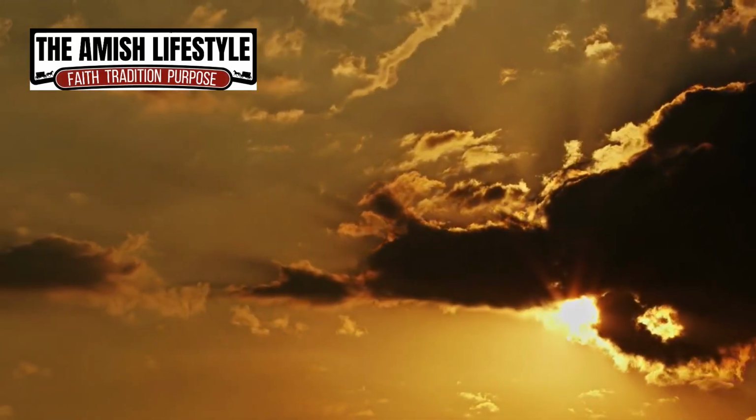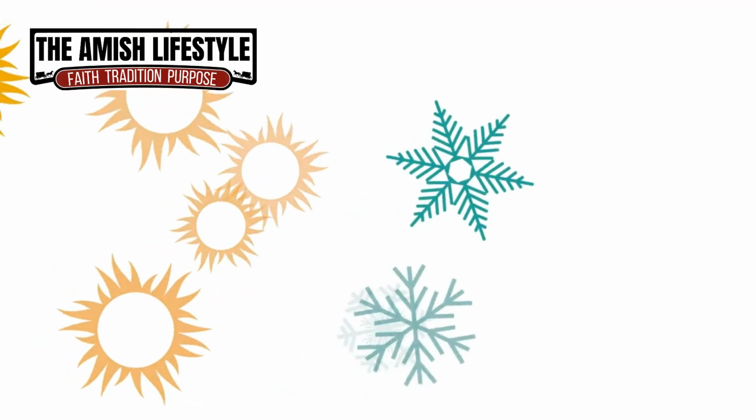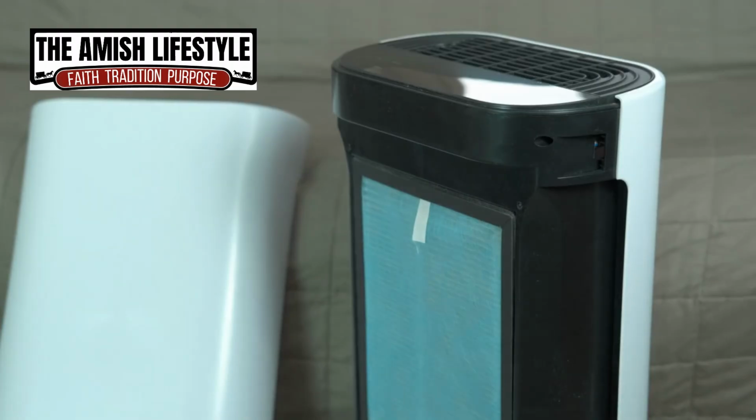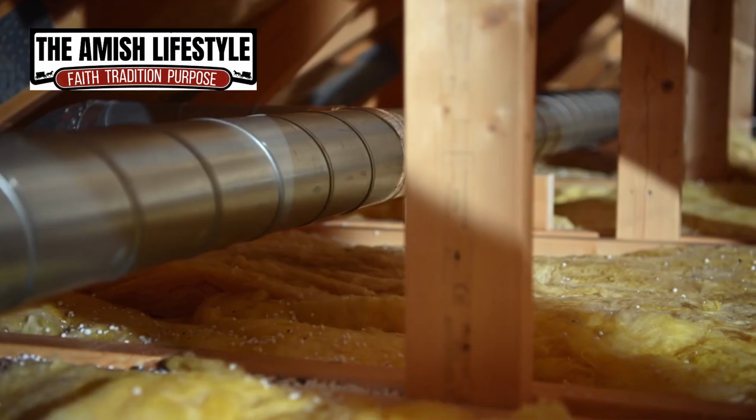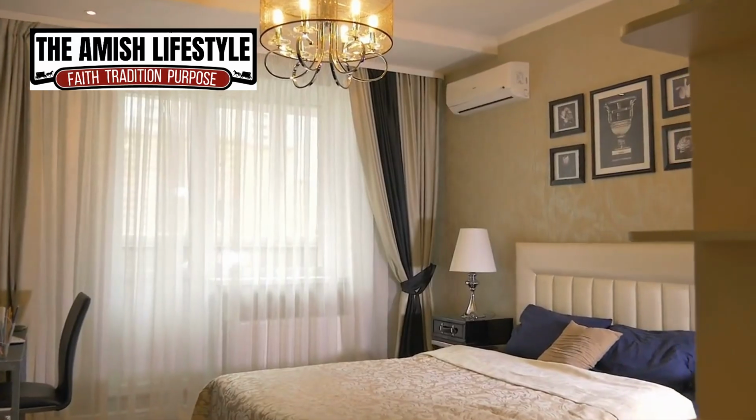Make sure doors are open too, so air can travel. This trick works best after sunset when the outside air is cooler. You'll notice the drop fast. Your room stops feeling still, it starts breathing, and you start cooling down, naturally.